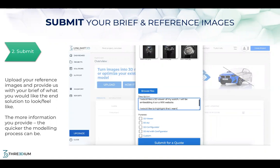So in this case, this user wants to make sure that the background of the 3D model is transparent so that it takes the color or whatever of the website, that there's no background within the placeholder. You then click the purpose, again, here it's 3D viewer, and you submit for a quote. So just to make sure, you can either do this through our platform, or you can also outline this in an email to an account manager and attach the reference images with the dimensions, who will then come back to you with a quote and timeline.